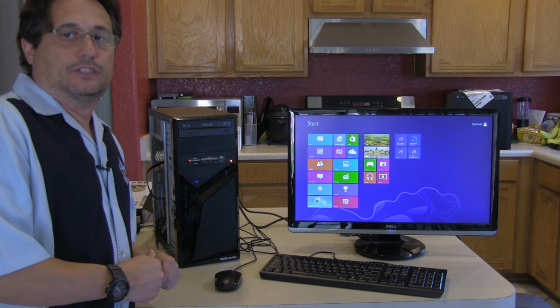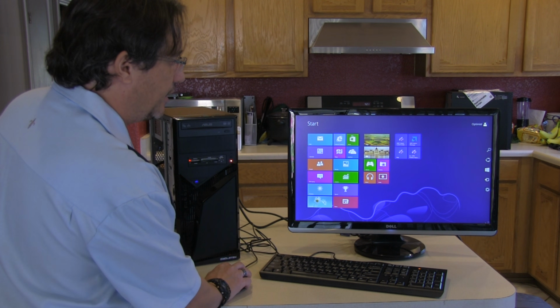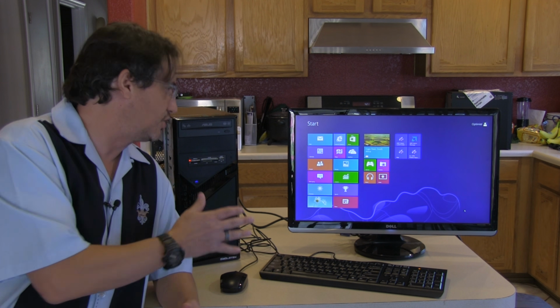Never mind. Okay, so we just rebooted from installing all the drivers, so everything should be good there. Here's what I'm going to do off camera. This is going to be the end of part 2. You can see the system functions.